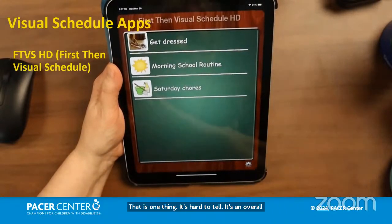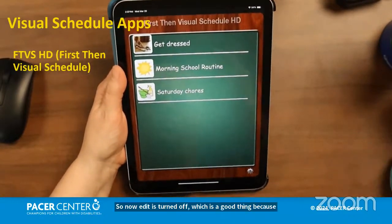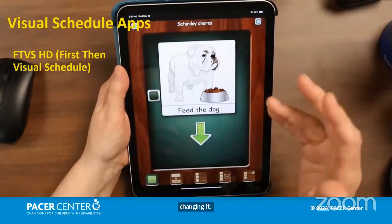So now edit is just turned off, which is a good thing, because if you don't want your student, your child, or whoever changing it, that's why the edit mode, I think, has like a hard off. But now it's going to behave.